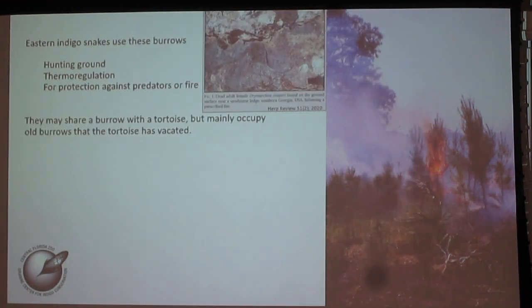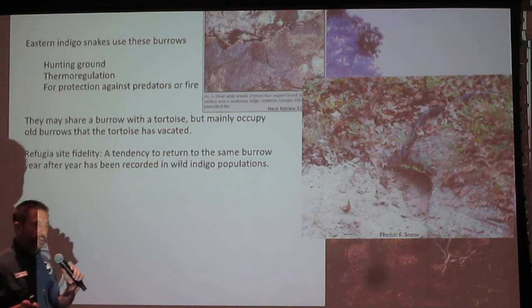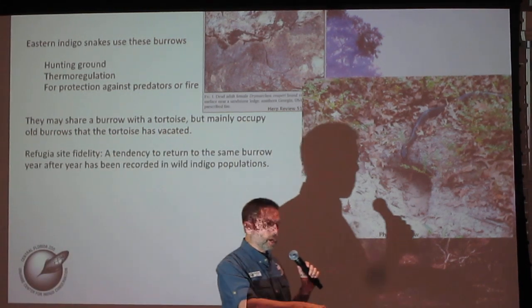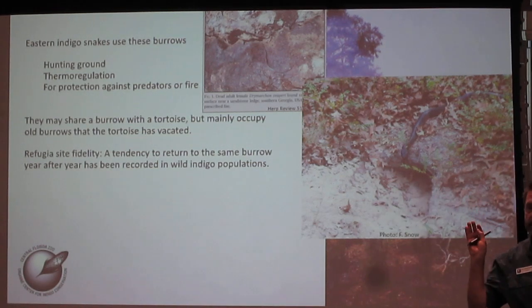Now they may share the burrow with a tortoise, but quite often they'll use an abandoned tortoise burrow. And it's been shown that they come back to the same burrow year after year. So they may go out in the summertime into the swamps to do their summertime things, but in the winter they come back to the same burrow. So they have site fidelity.